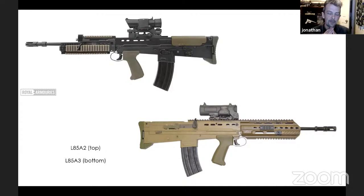small armies, security forces, maybe we'll even see a swing back towards police using them, because being compact is great if you're jumping in and out of a Ford Focus. But at the moment, I don't know, there are no police forces in the UK that use bullpups. So.